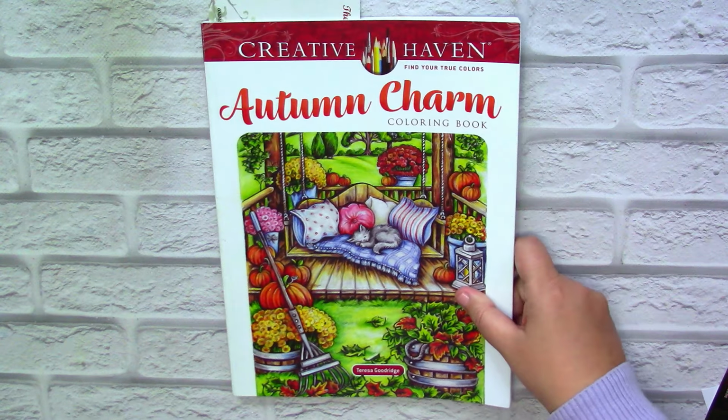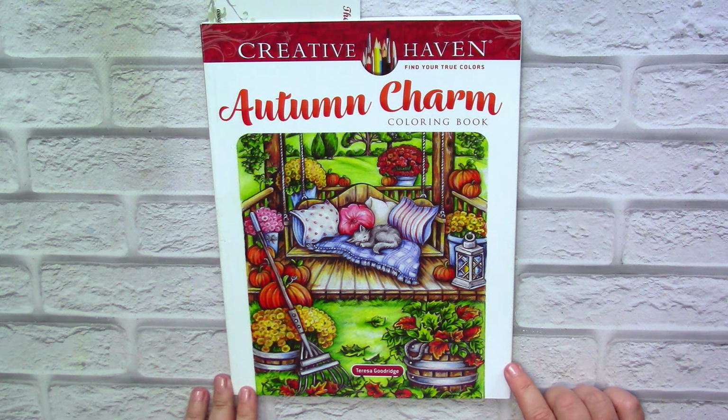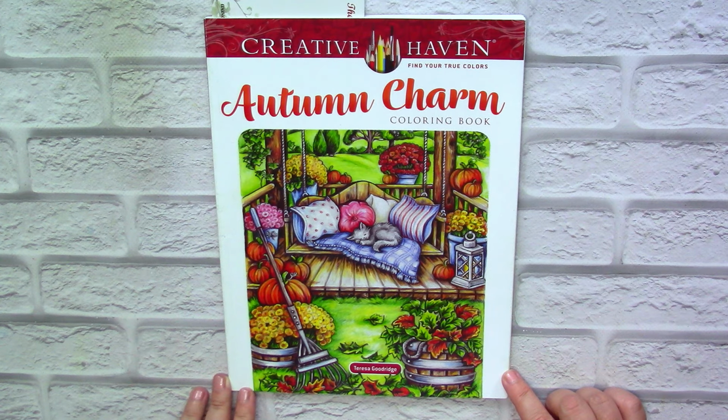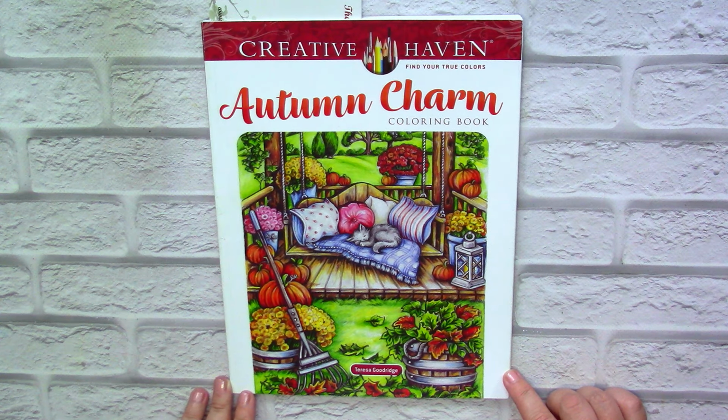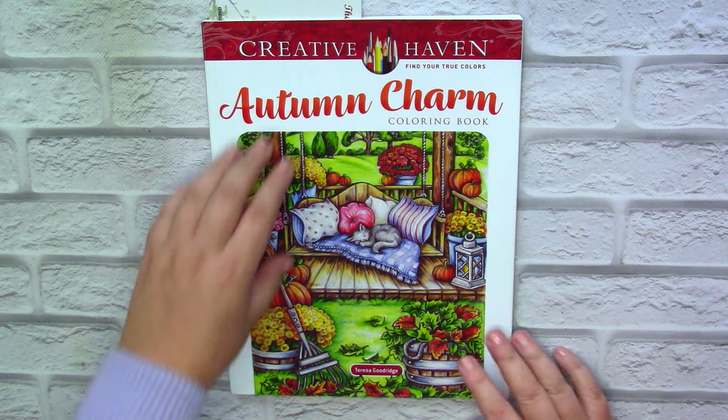Next, we move to Autumn Charm. It's the only book by Teresa which I colored in October. I really wanted to do a couple of other autumn landscapes, but didn't have time, and during the last 2 weeks we again have blackouts, so my time for coloring is even more limited now.